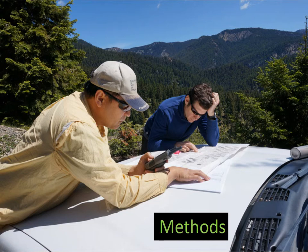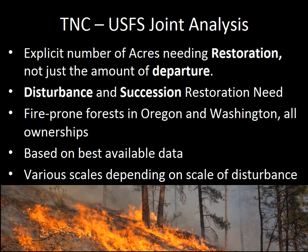I'm going to take some time here and outline the methods that we used. We built on the body of fire regime condition class work that we've been implementing in the region since 2003. The early FRCC efforts were at landscape scale and could describe the departure from a sustainable range either as a continuum or in discrete classes of within the historic range, moderately departed, or severely departed.